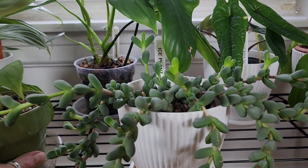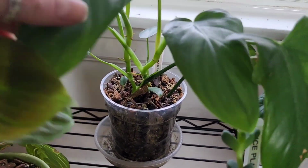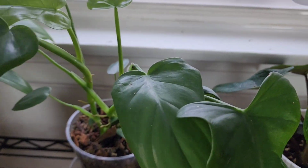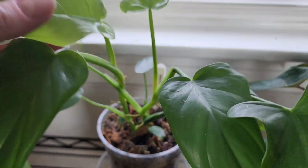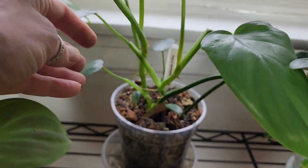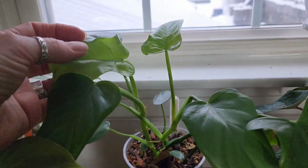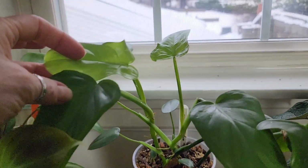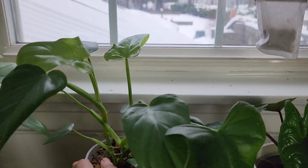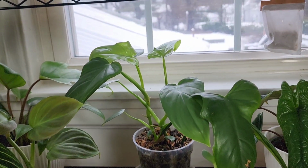All right, so in the back here, I have my philodendron bipennifolium, and I think I started this from cuttings, so it's really doing well. You can see the new growth. I have two pieces in here, and both pieces have new growth, and I'm pretty excited about that. Very cool looking plant. I love philodendron. These are a little bit thirsty. She gets a drink, but not a lot, like every 10 days maybe.